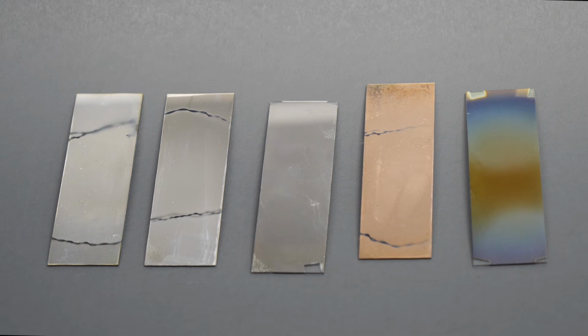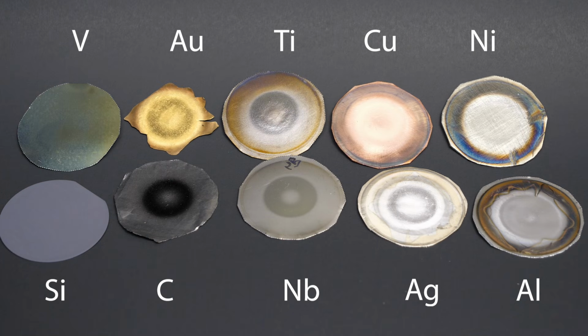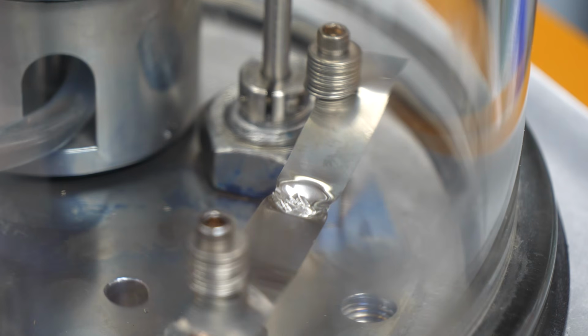With the bell jar off, I first need to choose what materials I want to use. I have all these different discs of different elements and materials for the magnetron. And for the thermal system, I have these molybdenum or tungsten boats and little pellets or pieces of material or filament wires. Since there's two ways to coat things, there's two ways to load the machine.